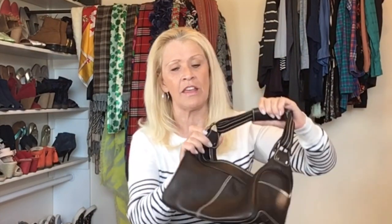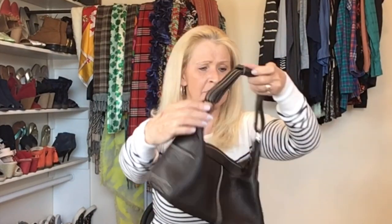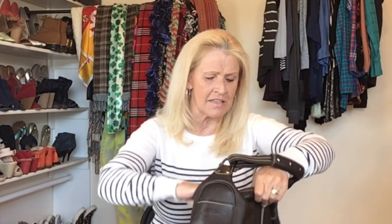I have never spent so much time researching Todd's, so now I know a little bit more about Todd's. It does have Todd's stamped into the hardware, and that looks really good. The inside does have a leather stamp. Let me see if you can see it. That says Todd's right here.